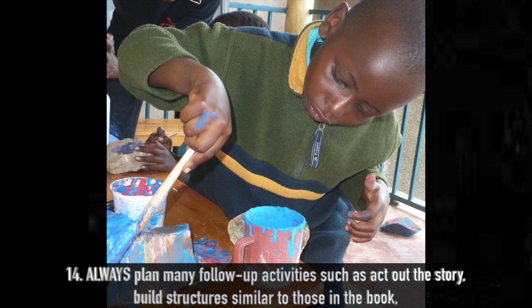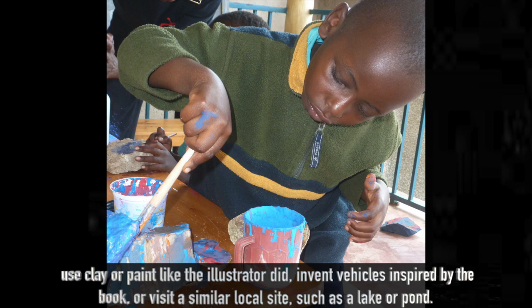Why? And 14, always plan many follow-up activities, such as act out the story, build structures similar to those in the book, use clay or paint like the illustrator did, invent vehicles inspired by the book, or visit a similar local site, such as a lake or pond.